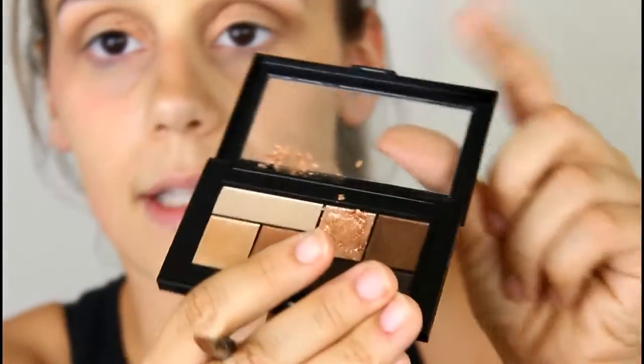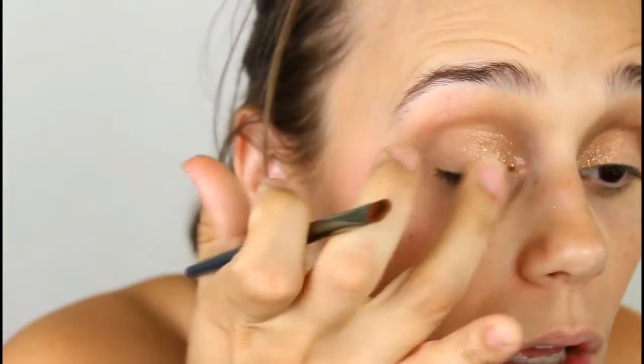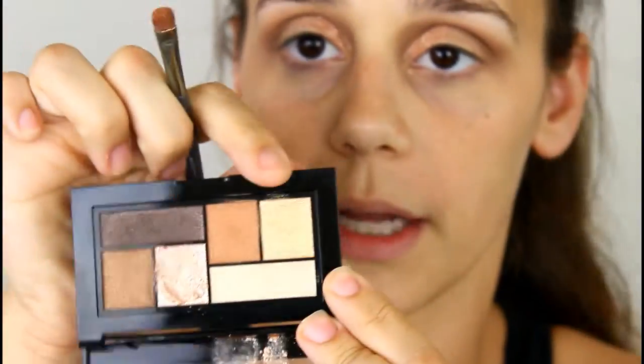Okay, that was really crazy how that just fell apart right there. Look, did you see that? Ew, and it's really wet feeling. Let me try my finger. I'm going to go in right over here next to it. This is a more gold, champagne gold.